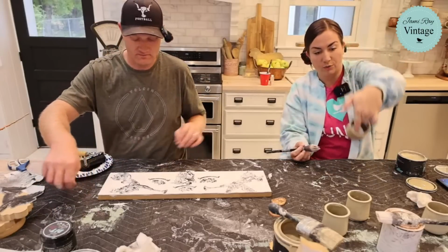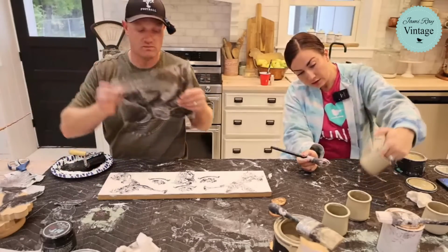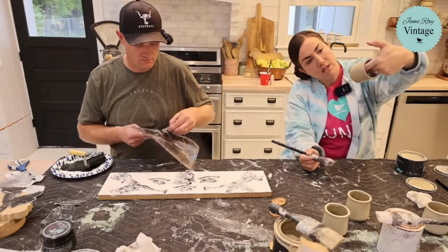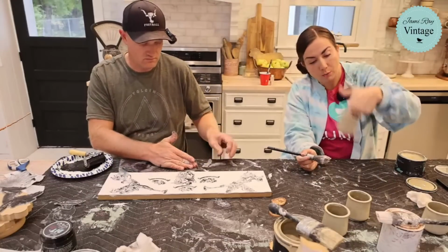Okay, it gets darker when you wax it. It almost looks like a crock. Sandy blonde is like the perfect color if you want it to look like a crock. Look at that. Boom, baby. Well, we're not live. I might paint the bottom. I might not. I don't know. We'll let that dry.